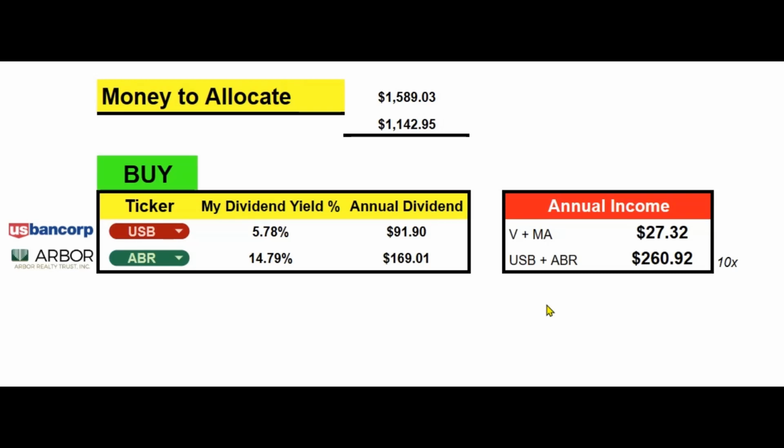But you tell me, what's your opinion about Visa? What's your opinion about MasterCard, about US Bank, about ABR? What is your opinion? Leave it in the comments.